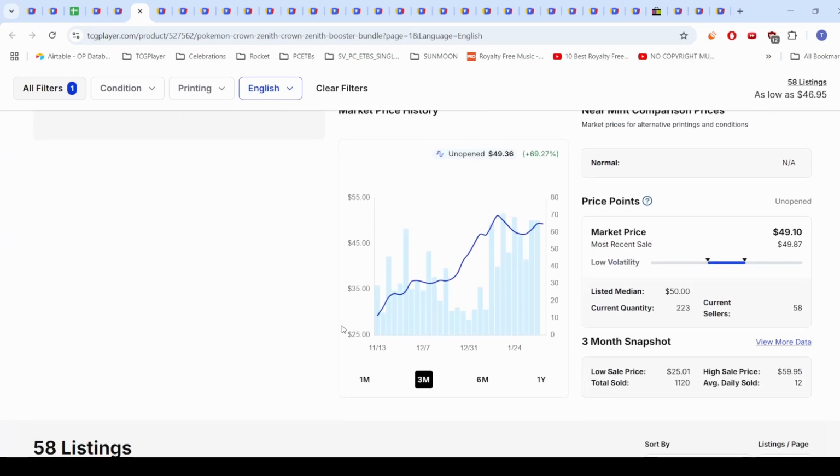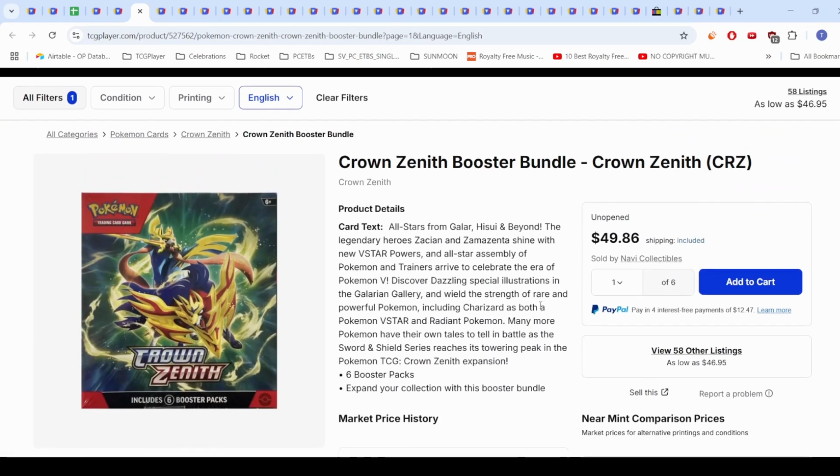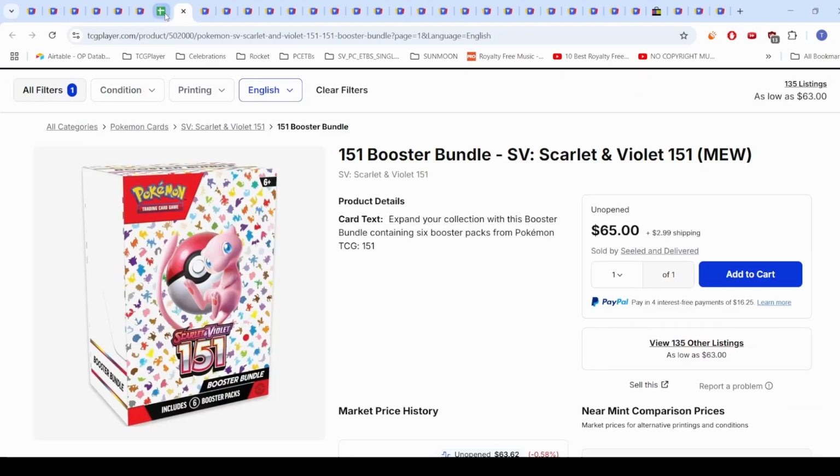And the booster bundles I just have here. There's still decent demand for booster bundles. The price is about the same. All right, 151.